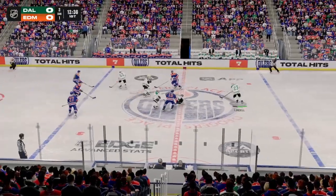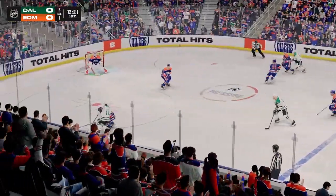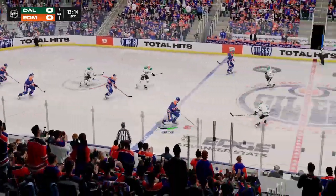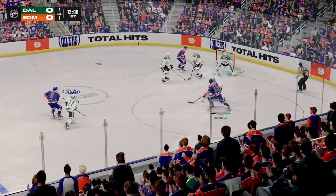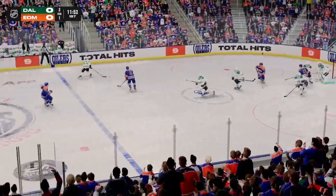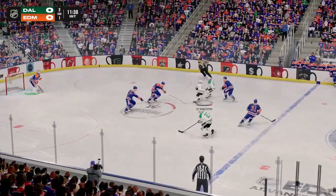Great pressure with the stick. What a hit on the play. The Stars take it along the wall. Quick feed to Henrique. On the attack, they come down the right wing. Throws to the sweet spot. Angles it over to Dadanov. Puck scooped up by Stankovens.